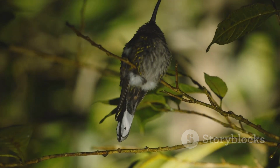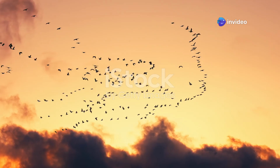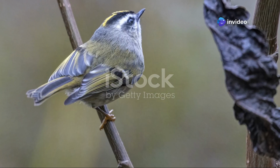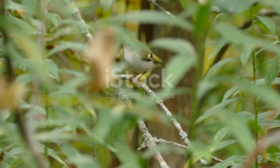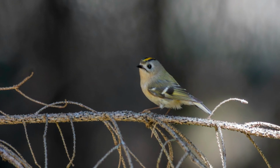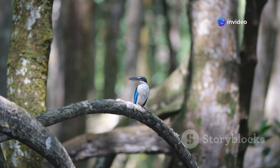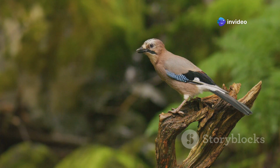Kinglets are migratory birds. They travel long distances between their breeding and wintering grounds. The ruby-crowned kinglet breeds in northern North America. It spends its winters in the southern United States, Mexico, and Central America. The golden-crowned kinglet has a similar migration pattern. It breeds in Canada and the northern United States. It winters in the rest of the United States and down into Mexico.